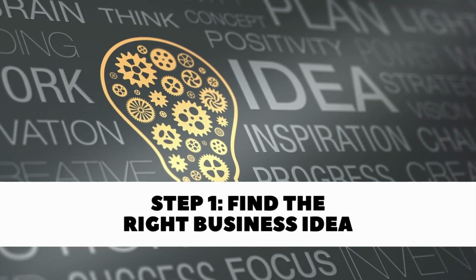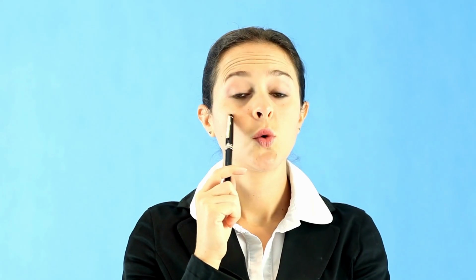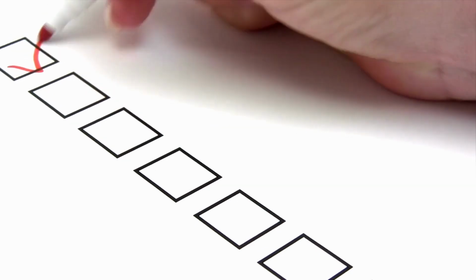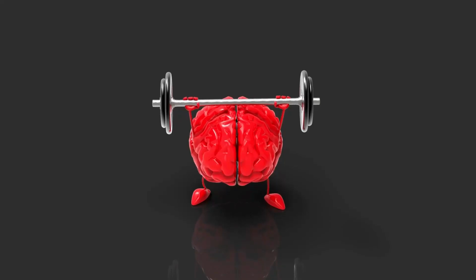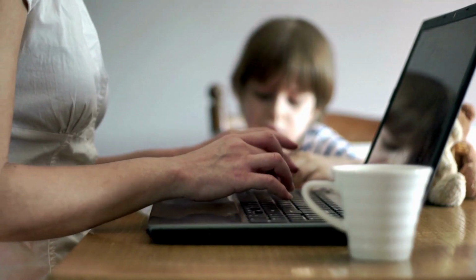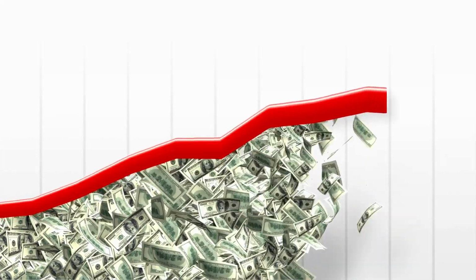Step 1. Find the right business idea. Finding the right business idea is the first step to starting your business. But if you are like many people, you are struggling to find that perfect business idea. After all, the ideal business has to tick a lot of boxes. It should be one that is interesting to you, plays to your strengths, works within your budget, fits with your current lifestyle and situation, and has the potential to grow and generate strong and reliable profits.